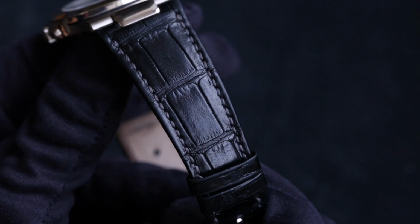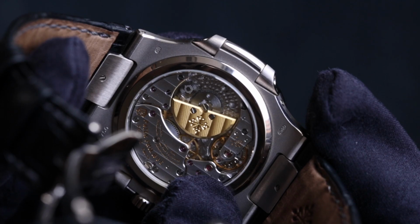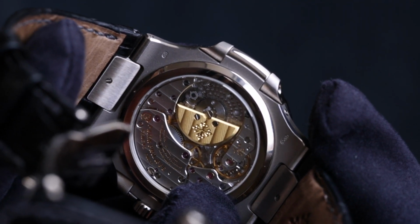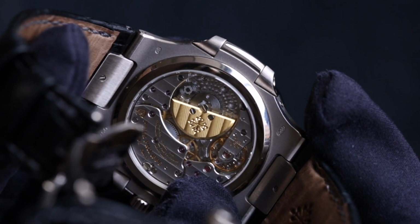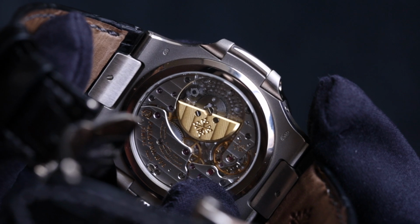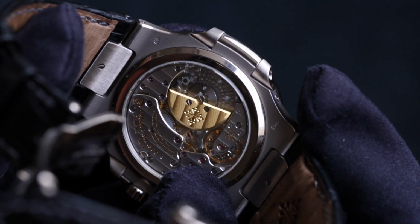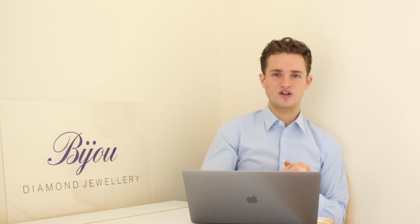Next, we're going to turn the case over and take a look at the movement on this watch. So we've got a beautiful clear crystal case back, which is amazing. I love clear crystal case backs. They're the best. We should be able to appreciate the mechanical movements that these watches have inside them, and it really goes back to the essence of the 5712, of why it was trying to separate itself from the quartz movement. So this is a really, really beautiful movement.